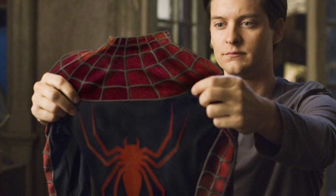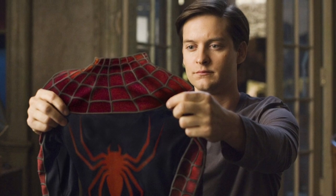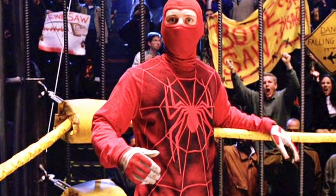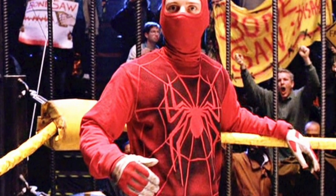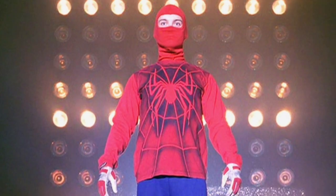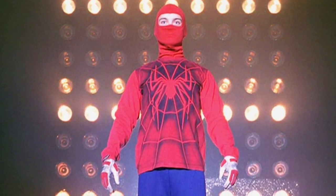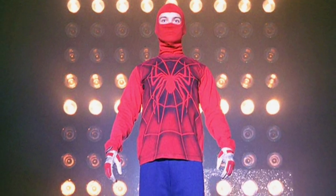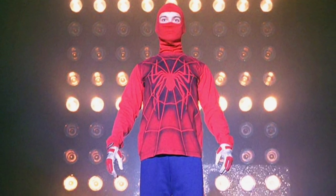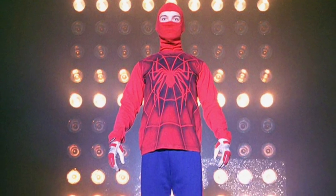Up next, 25 years later, we swing into Sam Raimi's Tobey Maguire Spider-Man suits. First, we have the Spider-Man wrestling suit that we saw in the original Spider-Man movie in 2002. This is Peter Parker's first attempt at a supersuit. It was comprised of a cheap red ski mask, the 8-legged insignia sprayed on a red sweatshirt, blue sweatpants, and red and white racing gloves. This is the first and only live-action Spider-Man suit that did not cover Peter Parker's eyes.